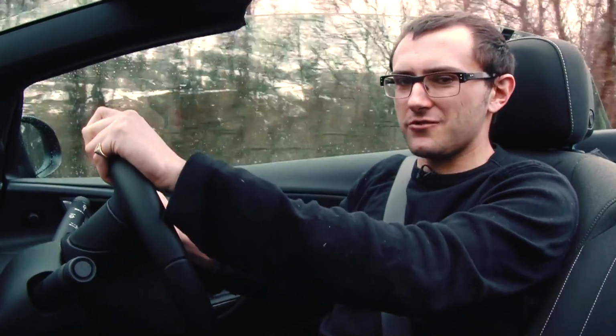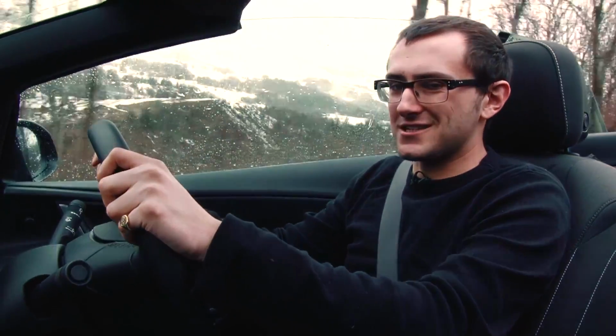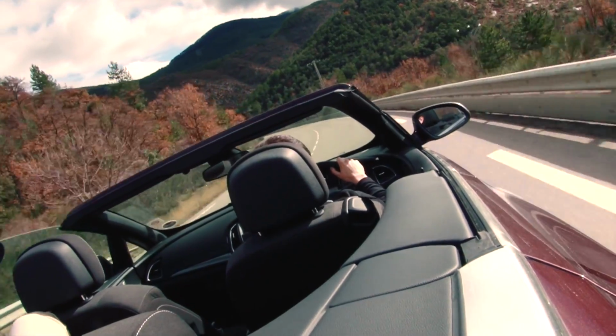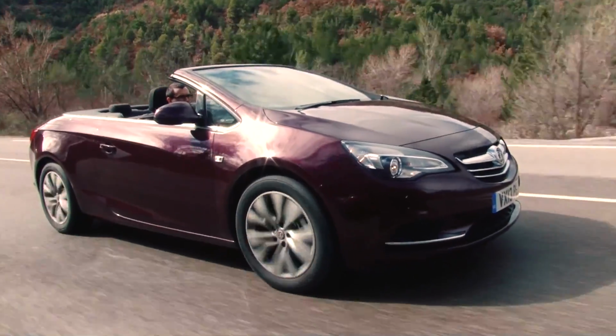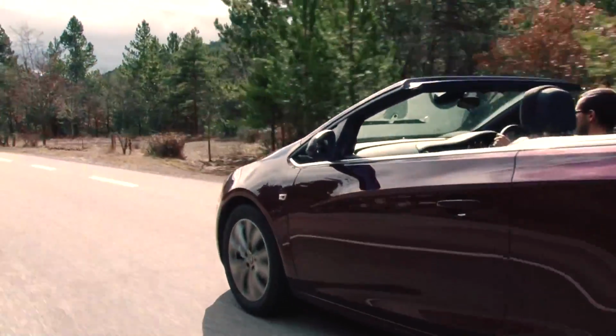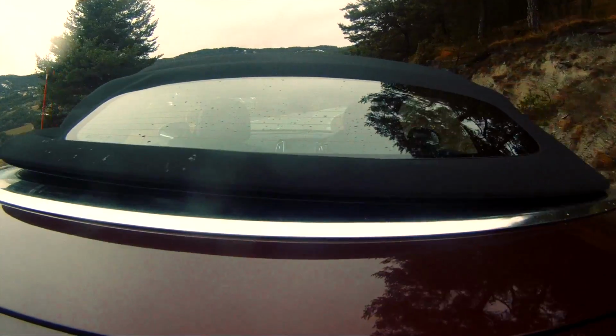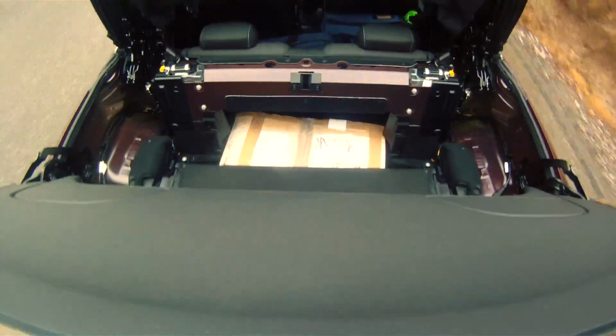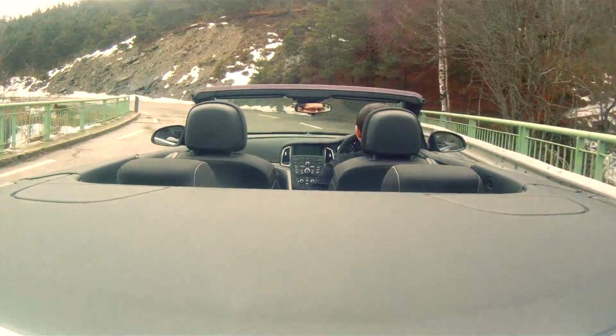Similarly, the engineers knew that in order to make the Cascada a decent proposition, it had to be fun to drive, practical and quiet. Now, to that end, they've done a pretty good job. You get, with the roof up, a nearly 400-litre boot. That's quite a lot. Then with the roof down, you can have a pretty decent conversation at up to 80 miles an hour. Again, that's very impressive, but also the Cascada gets some pretty neat trick suspension.